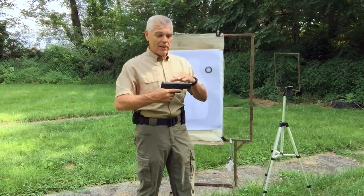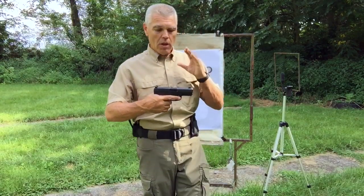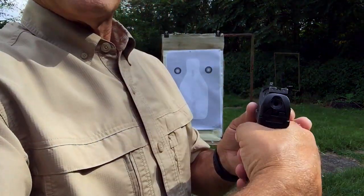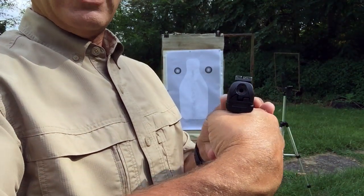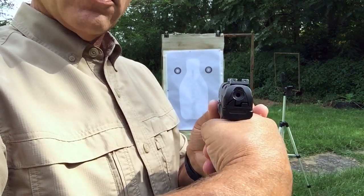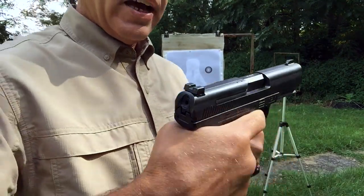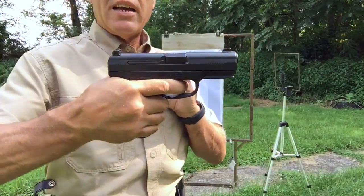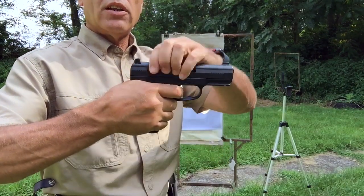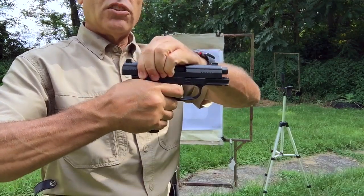One other comment I'd like to make about the SW99 pistol is specific to its action. Although this is a striker-fired pistol, and you can see as I squeeze the trigger, at least I think you can see, the striker coming back to the rear of the slide, it still has a double action pull for the first shot and then a single action pull for each successive shot.